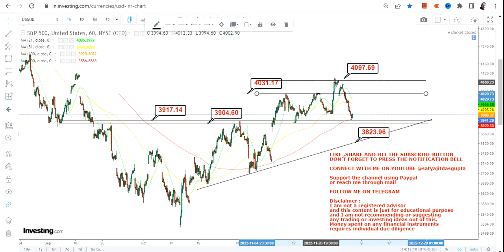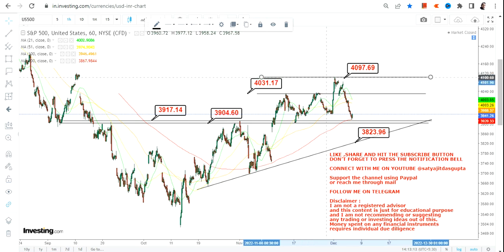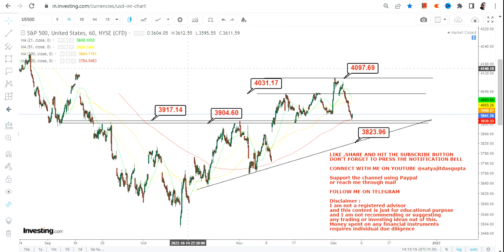So one thing is very clear, that the range has started getting narrower. And when the range starts getting narrower, things will become volatile, which means a big move is yet to be seen. Whether it will be on the upside or the downside is something we have to see, but the range is getting narrower.